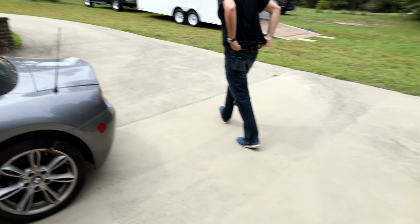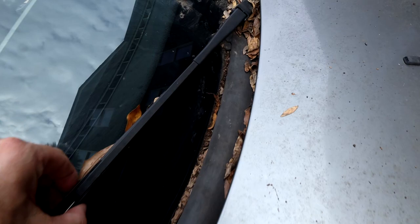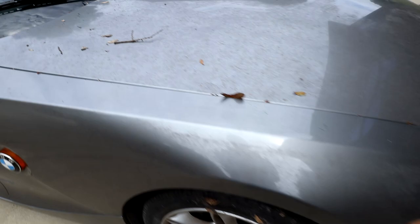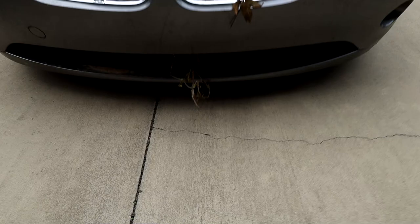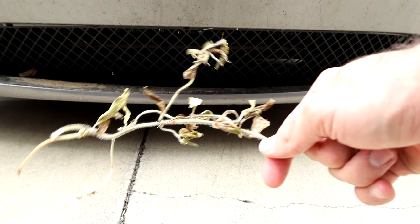Look at this thing. It has been sitting outside for over a year. There is every light on. It's crazy. Let's see. Look at that. See, it's even got stuff growing in it.